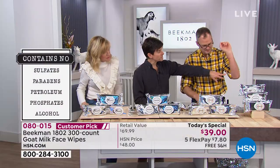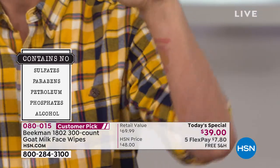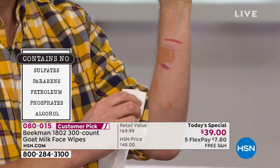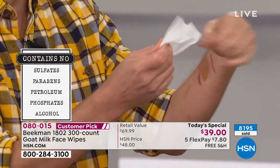So you just put Amy's face on your arm. I was going to say, that's my face. We went to Amy's makeup bag before the show and we got her lipstick, her long wearing lip liner, the foundation. Foundation that has 12 hour wear. This is all long lasting makeup. Oops, gotta open up the wipe. There we go.